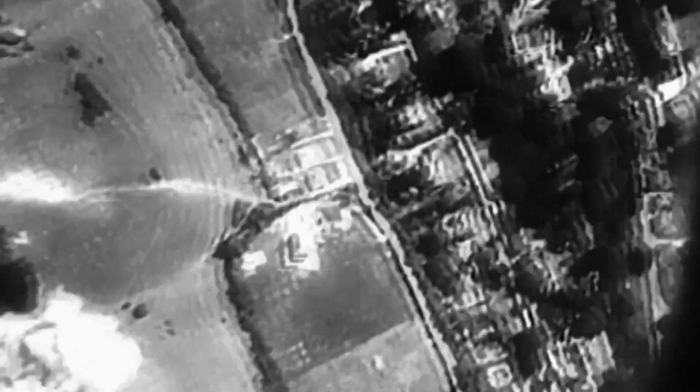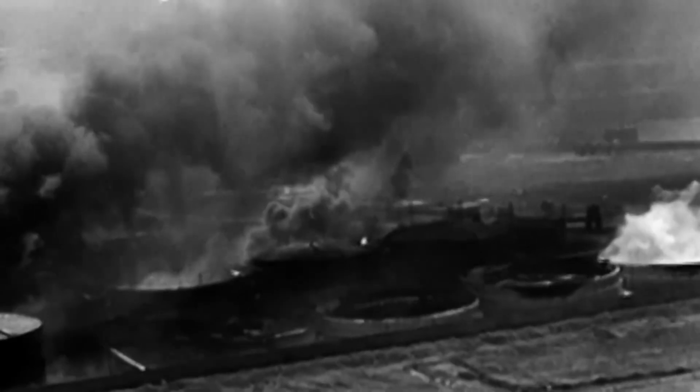The cloud layer presses low. The crew sees only flashes and hears explosions. The results are confirmed later, from a distance. Columns of smoke at dawn, blackened docks, severed rail lines.